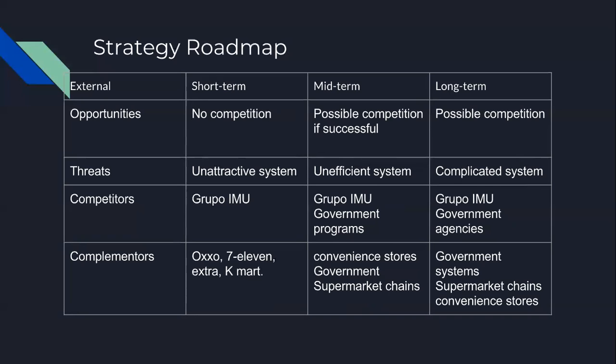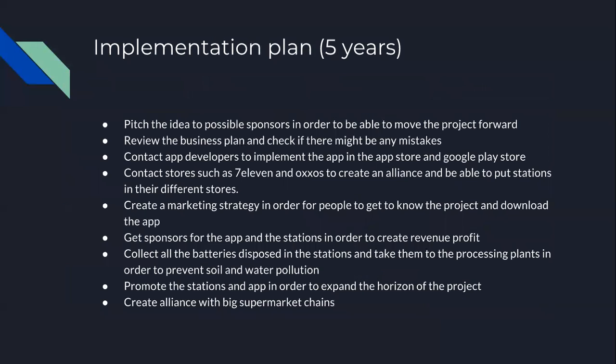Our complementaries are convenience stores such as OXXO, 7-Elevens, and Kmarts. Midterm are convenience stores, government, and supermarket chains in order to be able to locate more stations. And in long term, government systems, supermarket chains, and convenience stores.